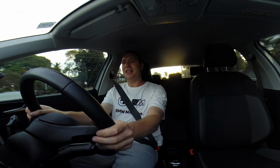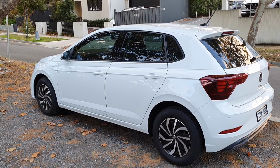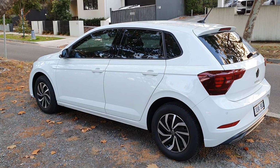Has it sunk in yet? Yep. 31 grand for something like this is a whole hill of money, but I can't really criticize it that much because the competition's also a whole hill of money for a small car.